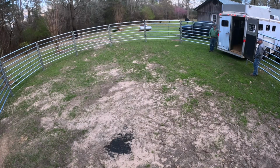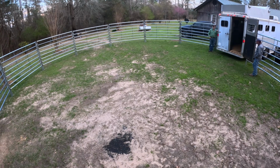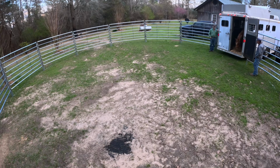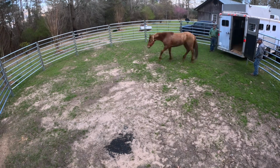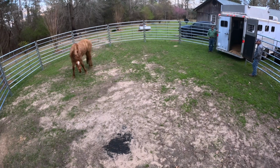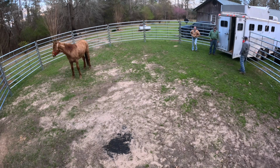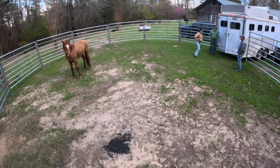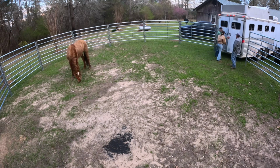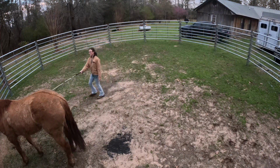So after a 7-hour trip home, she didn't have too much of a problem unloading, and I was very happy with her reaction once she got out of the trailer. She was very calm. Of course, this is a place she's never been before. She doesn't really have any other horses there with her. She is just kind of looking around, checking things out, interested in eating a little bit of grass. So that was very exciting for me. At this point, we just kind of left her alone for a little bit to get comfortable with where she was at. And then I came back to start just kind of seeing where she was at.